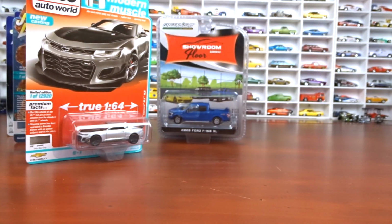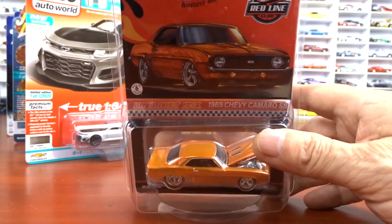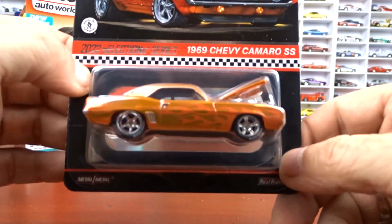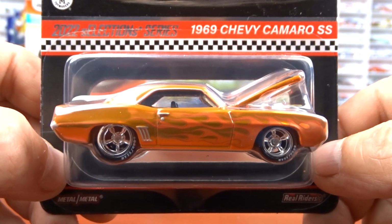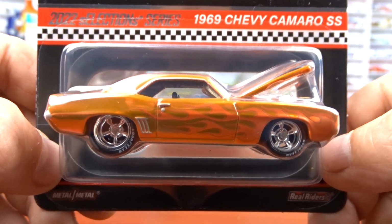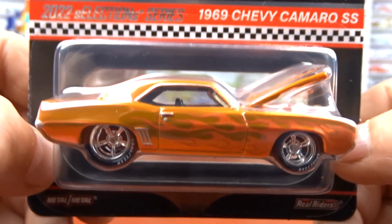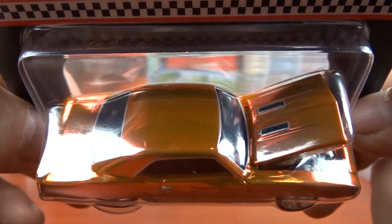Alrighty. And then for my other RLC car I got, is this one here, which was mailed out before my Porsche that I got last week. And I got this one this week. So this is a 1969 Chevy Camaro SS, done in orange with orange flames. Now the way they've done the paint job on this thing is just amazing. Like, it turns almost to a red.